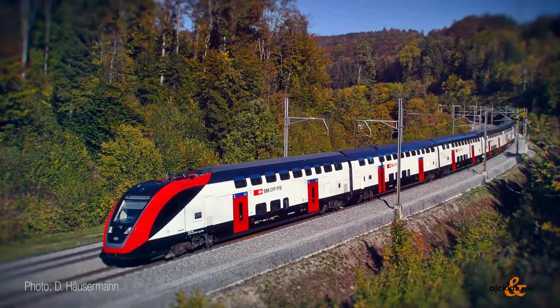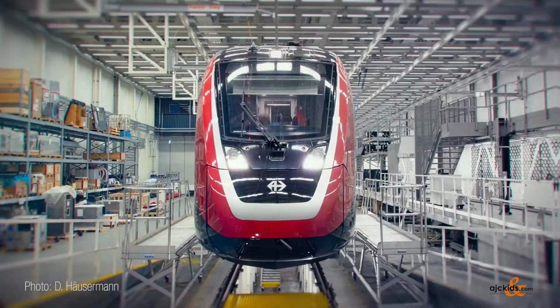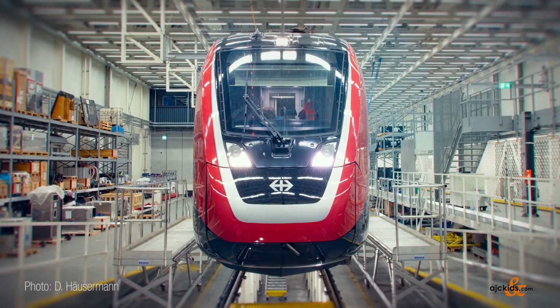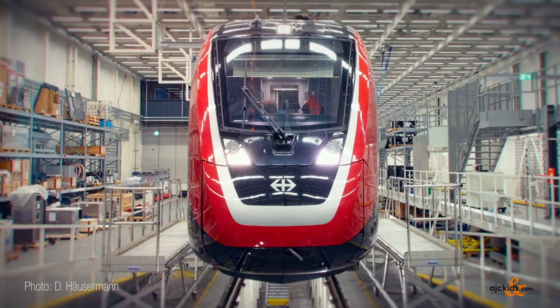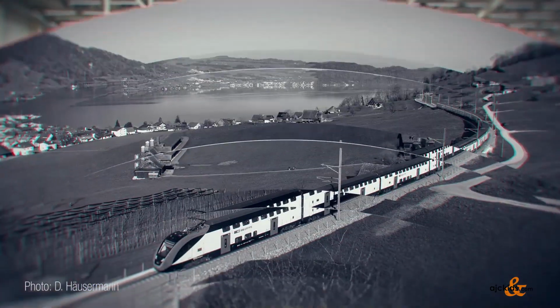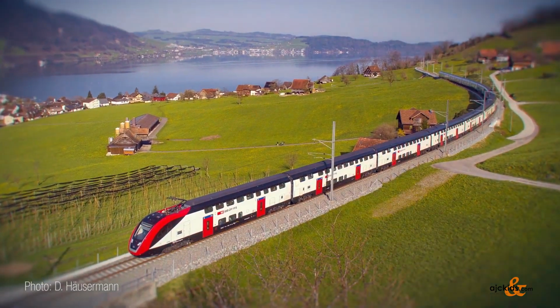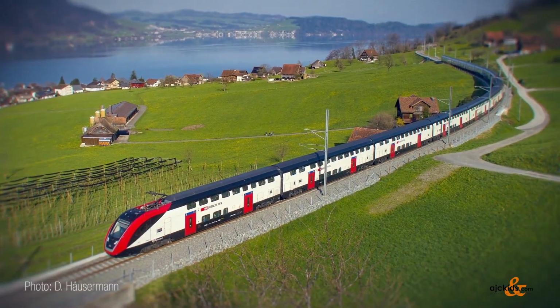The new long-distance double-deck trains belonging to the SBB connect all the different regions within Switzerland. With 62 train sets currently on order, the RABE 502 trains form the largest train fleet in SBB's long-distance service. This service covers large parts of Switzerland, with stations such as Geneva, Zurich, St. Gallen, and Basel on the daily timetables.